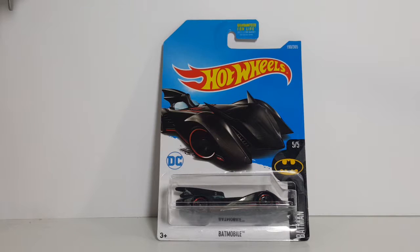Today on the show, we're going to be taking a look at the Hot Wheels Batmobile. Stay tuned.